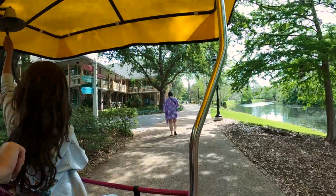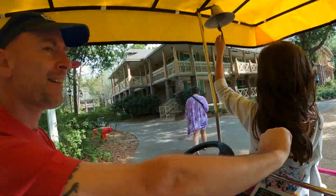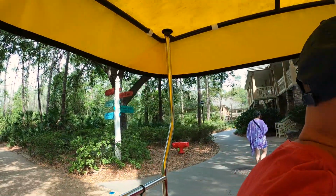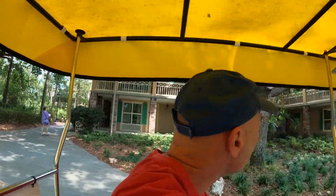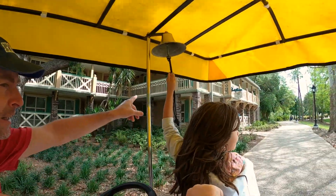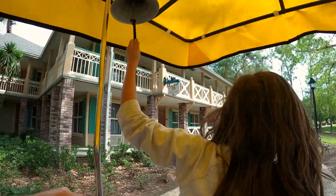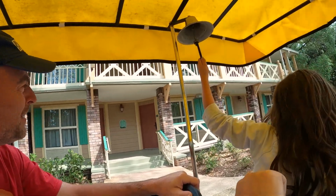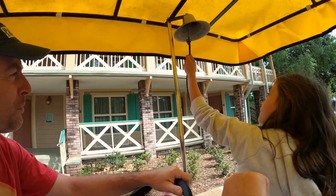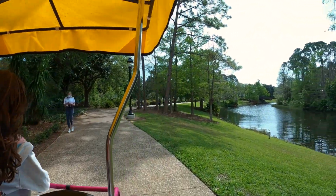Ring the bell, Marley. There you go. And here's your little sign over here. And here's one of the Alligator Bayou signs. Little alligator on top, your little signs, and these are all the rooms out here. It's set up like every other resort, but they're just out here.